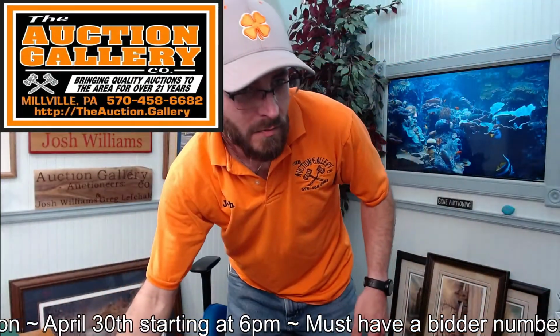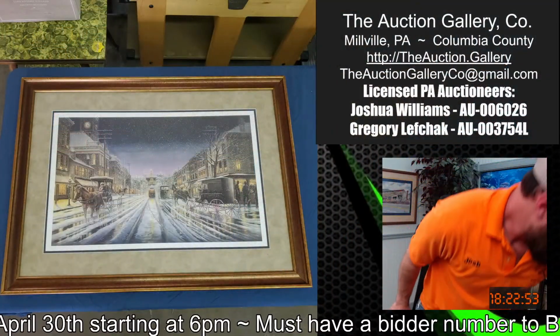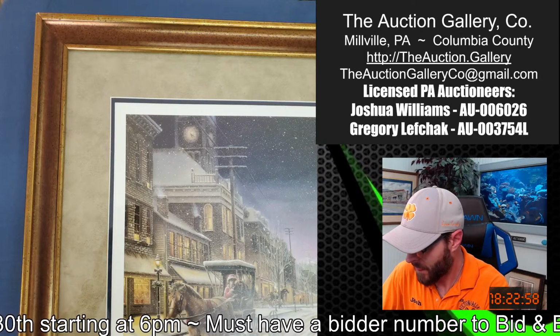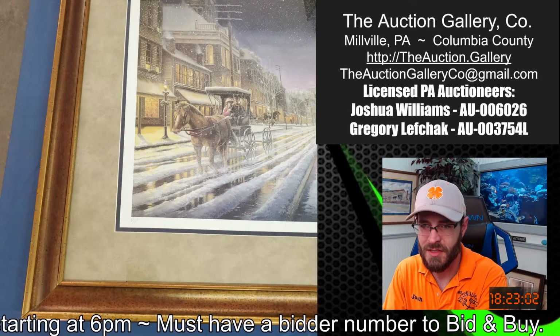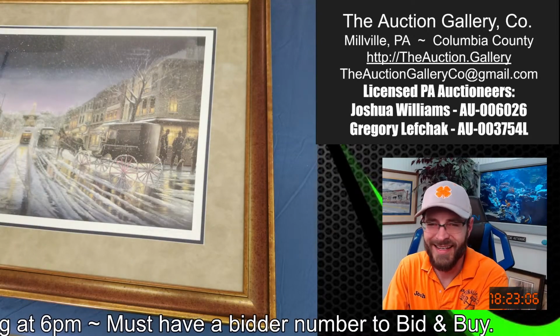Okay. Professionally framed, matted, and everything else like that, guys. 35 by 26 on this one. Oh my God, there's little Eugene Bueller. Look at him. I can tell by the 35 by 26. He's peeing in the street with his dog.